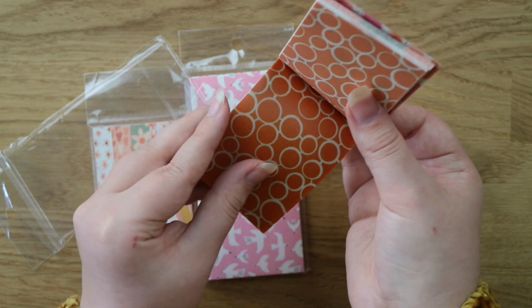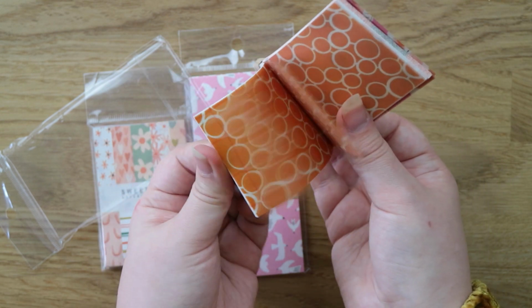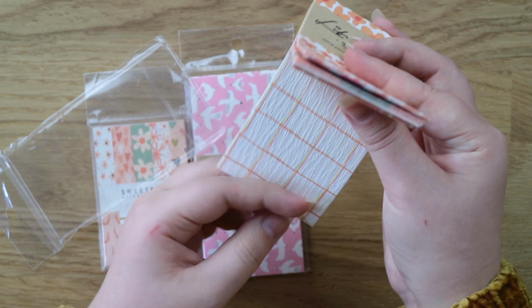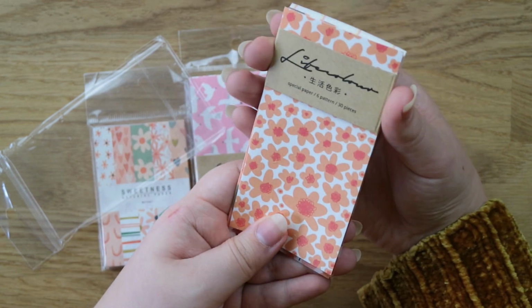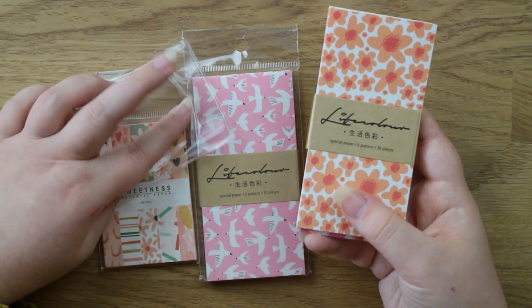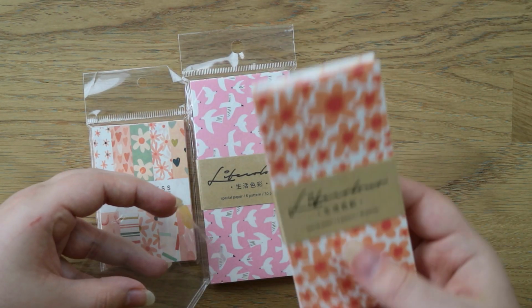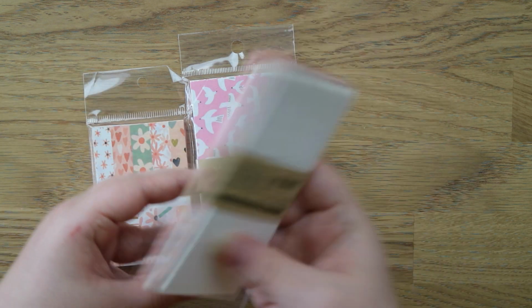There's another vellum one here. This is like a more abstract one, and then this one at the back is that really textured paper again. It's got like a grid on it. That's really nice. I really like that. Really nice to use as layering pieces on cards, or if you do journaling, very handy. You could use that in Project Life. You'd have to combine it with something else, but you could definitely do that.